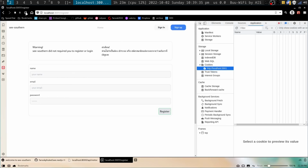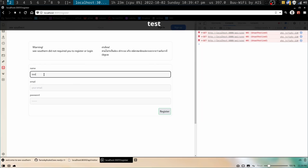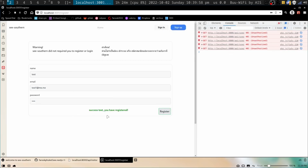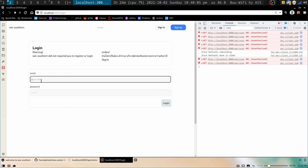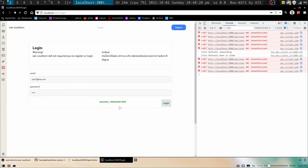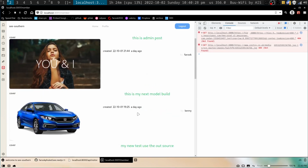If the Laravel session is generated here, it means you are not going to have a problem with the CORS. This time you can register test1 at admin.me, and then register, and you're going to get the reply back. And right now you are redirected to login. So test1 at me.me, and 1234 is the password. Let's log in. Okay, so now you can log in, and you go into the member section.